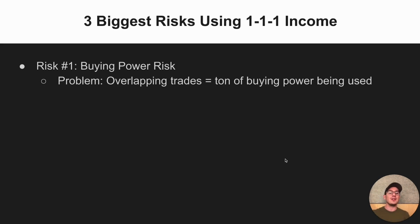So let's say you entered a 111 and it took you $4,000 to put on that trade. It can then increase that limit up to 8,000. It says, hey, we now need 8,000 for this trade because the market's risky. And so it can do that. And there's a lot of risk. So how do we prevent this?